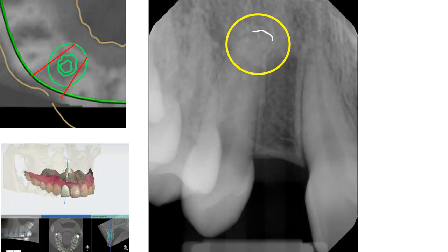Here, let me draw it for you, okay? So take a look. That's the space I have to work with, and this is the trajectory the implant's going to have to be placed. Wow, that's not so simple. And perhaps this isn't an appropriate position for an implant.